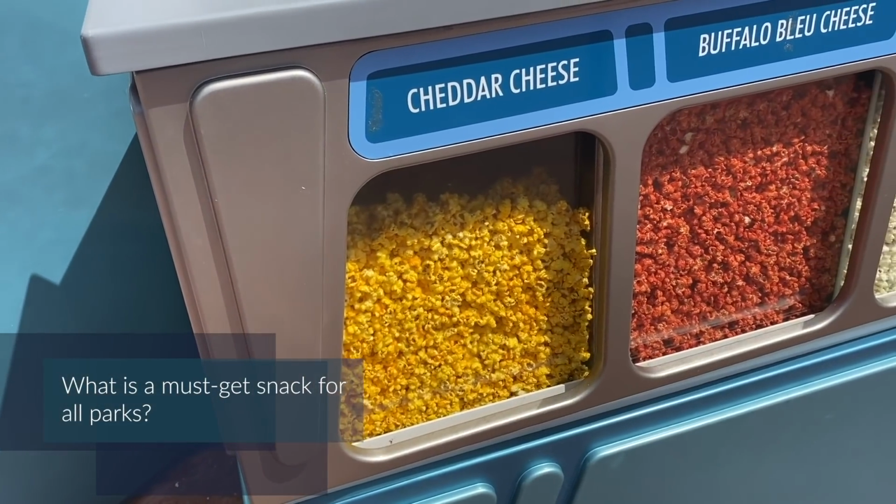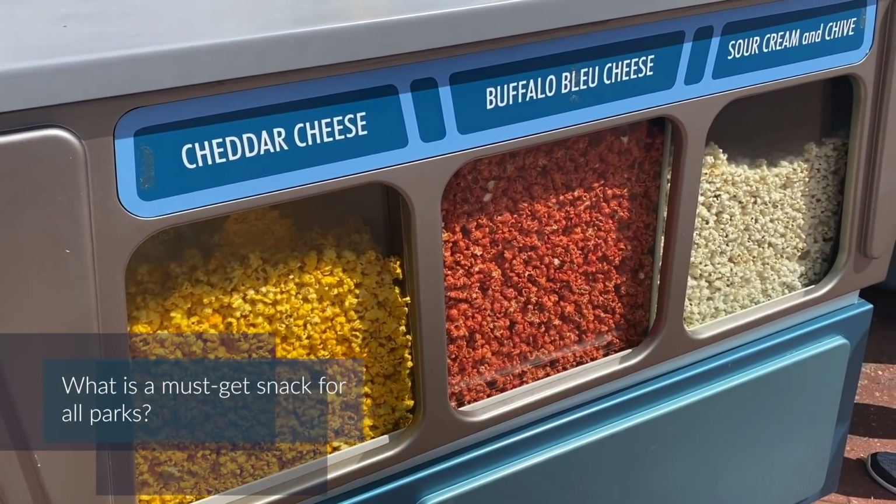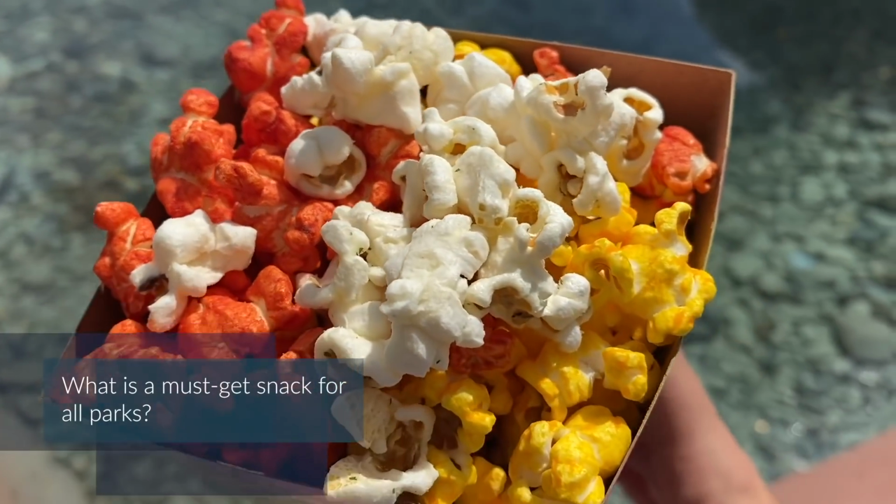They've got a buffalo blue cheese, they have a sour cream and chive, and then they have a cheddar cheese popcorn, and you can either get one of them or you can mix them all up, and it's really delicious.